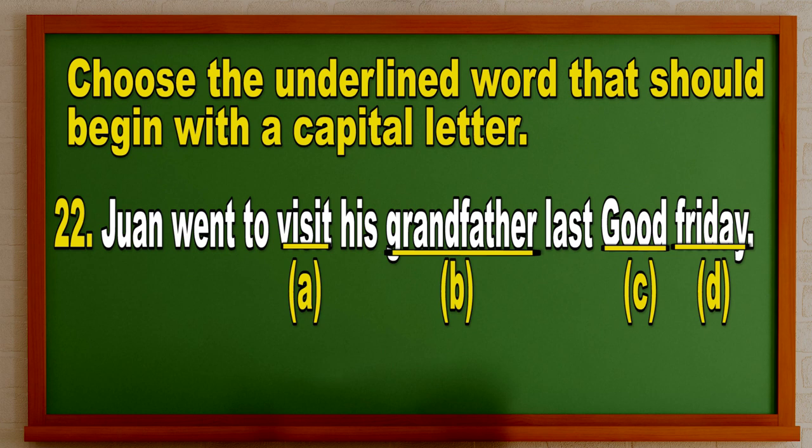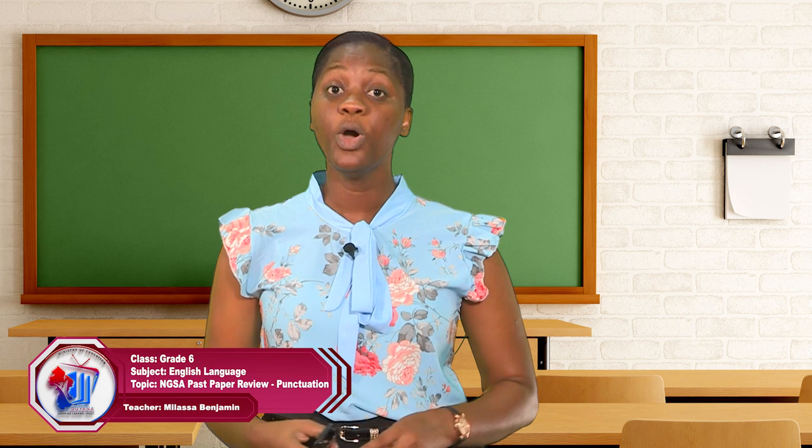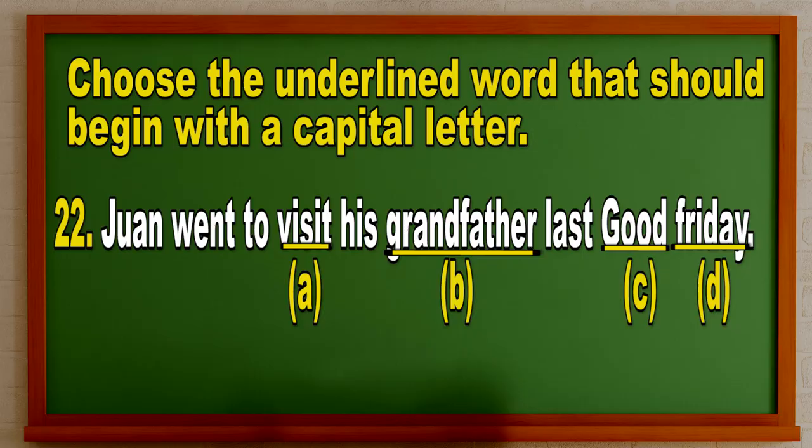At numbers 22 to 24, we were asked to choose the underlined word that should begin with a capital letter. Remember, boys and girls, the capital letters are used where we refer to proper nouns. So let's check them out. At number 22, the sentence read, Juan went to visit his grandfather last Good Friday. From the options A to D, we are required to choose the word that should be capitalized.